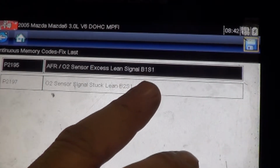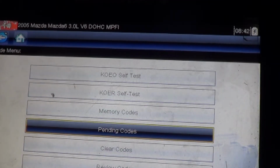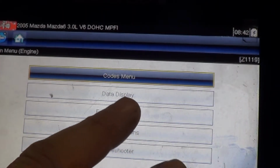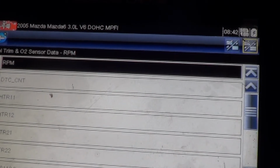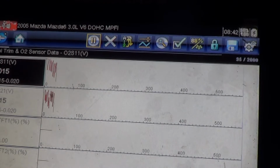So if you see here, this is on bank 1, this is on bank 2. So I'm going to clear those and see if the fuel trim will go active. This time I'm just going to pull up the sensor voltage and short term for both banks. You see it's still not active.